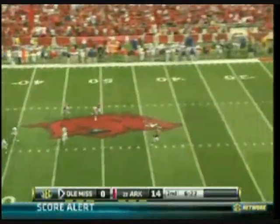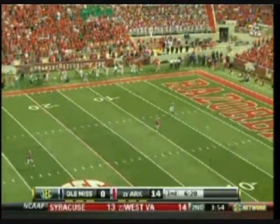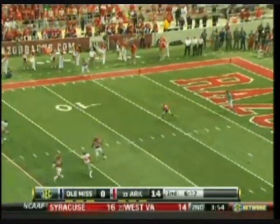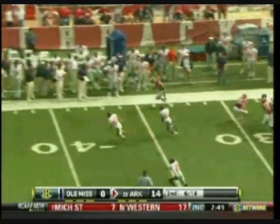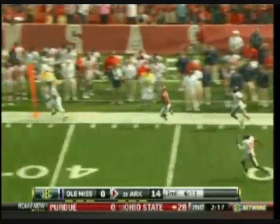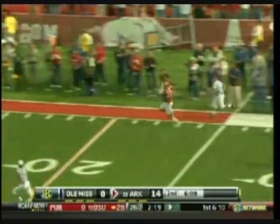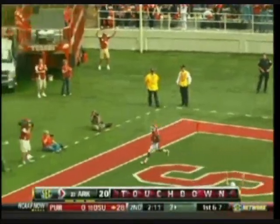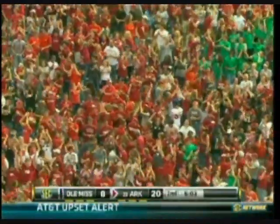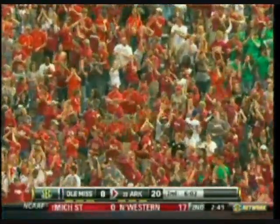Stands deep for the Hogs. It's a good, tight spiral. Adams backpedals to the five. Joe's got a lot of room. He's got blocks. Joe Adams will take it all the way. Touchdown, Hogs. 86 yards. Are you kidding me?